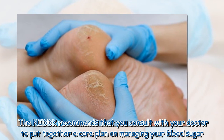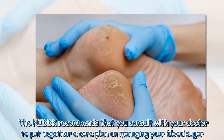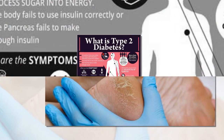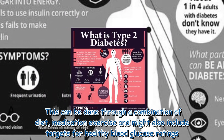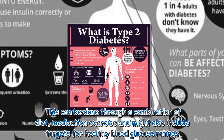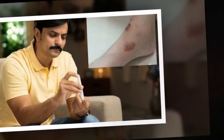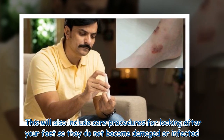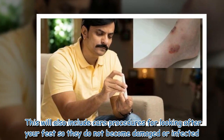The NIDG recommends that you consult with your doctor to put together a care plan on managing your blood sugar. This can be done through a combination of diet, medication, exercise, and might also include targets for healthy blood glucose ratings. This will also include care procedures for looking after your feet so they do not become damaged or infected.